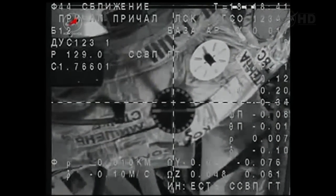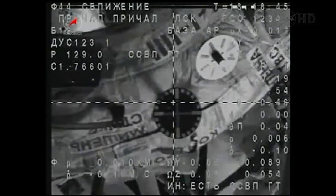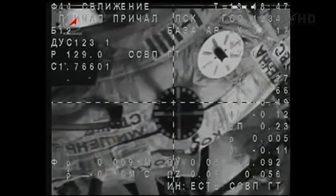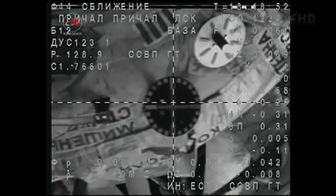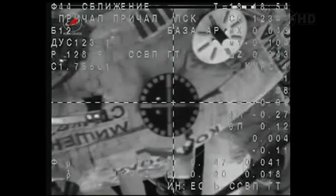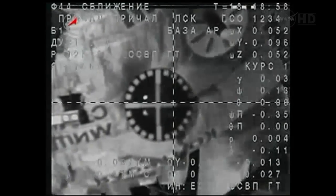We're expecting contact. You can see the crosshair camera as the core system brings the docking probe into alignment with the docking target. Now just 7 meters away from docking, standing by for contact and capture of the International Space Station.